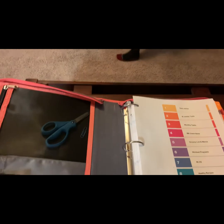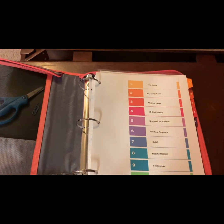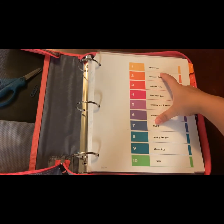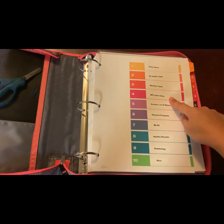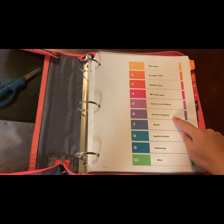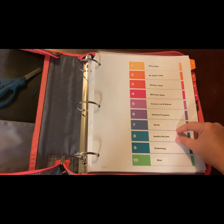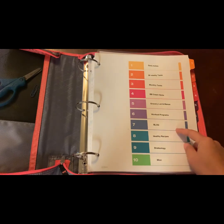Okay. Now I went ahead and took my label maker and I labeled each one of my tabs. So number 1 is my daily duties, bi-weekly tasks, monthly tasks, Beachbody coach items, grocery list and menus, workout programs, blog, healthy recipes, Shakeology, and miscellaneous. So I actually combined all the healthy recipes together into one instead of breakfast, lunch, and dinner.